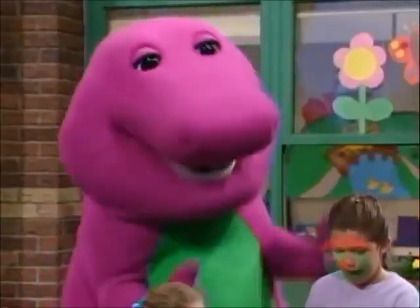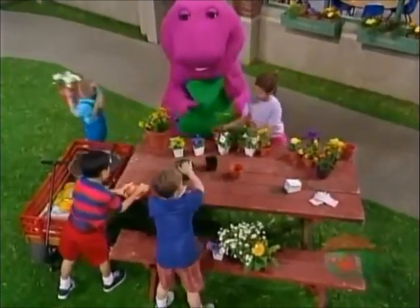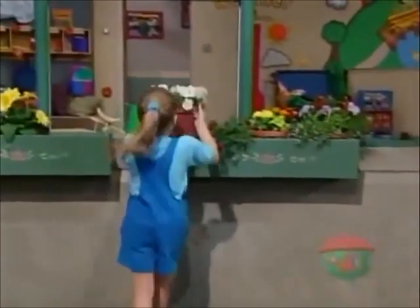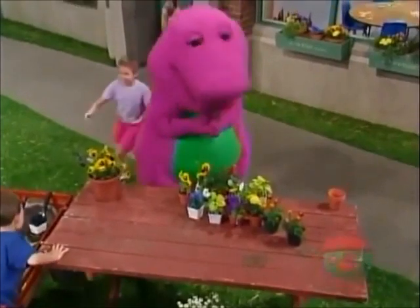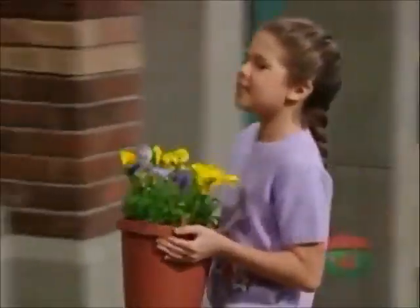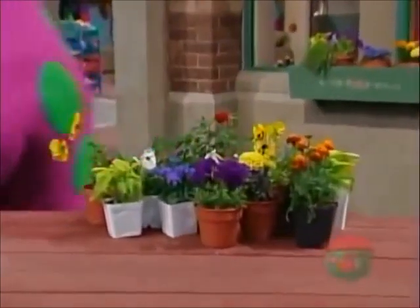Clean up, everybody everywhere. Clean up, everybody do your share. Keep up the good work, everybody. You're doing great. Clean up, everybody everywhere. We're almost done. Clean up, everybody everywhere. Clean up, everybody do your share.